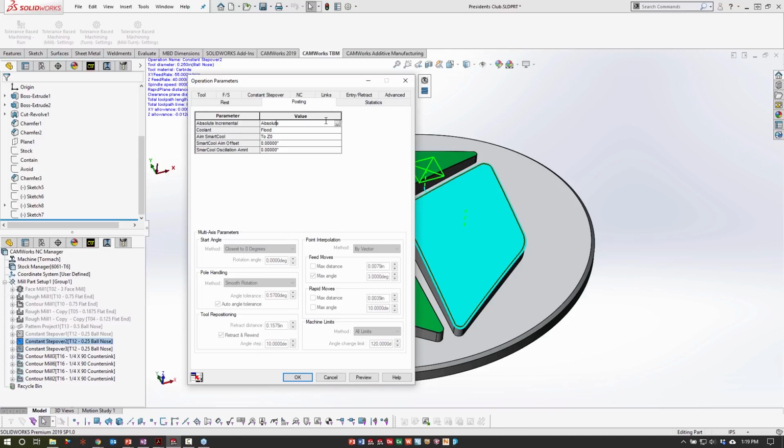Are you posting in absolute or incremental? Are you using coolant? Yes, no. If you are, and you are using the Smart Cool, where do you want to aim the Smart Cool? To Z0 or the tool tip, and then you can add an offset from that reference point. And if you're going to use the oscillation, how much do you want the Smart Cool to oscillate up and down?